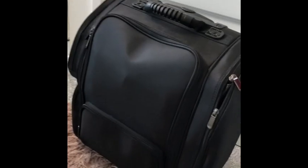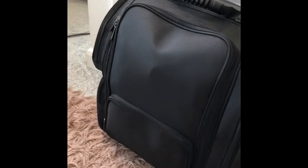So this is the bag I use. It's the only way I can really film it because I only use my iPhone to film. So this is my bag. It has handles so it can pull along. I got this off Amazon, I think. It's got some really good pockets. Yeah, it's a really nice bag.